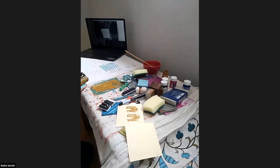So I'm going to print on the fabric. I hope all of you can see my fabric.